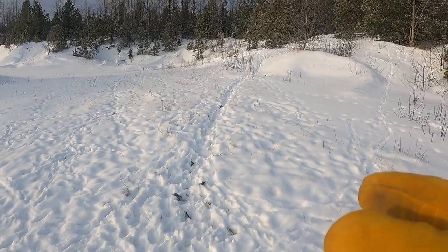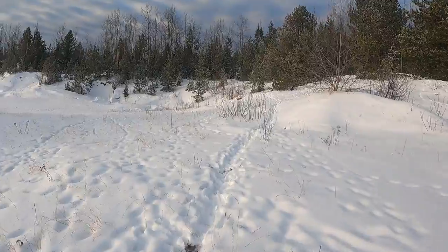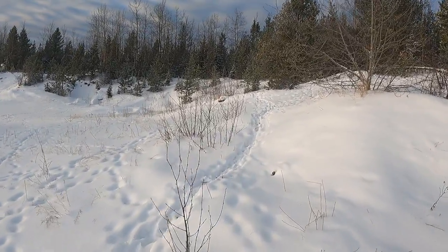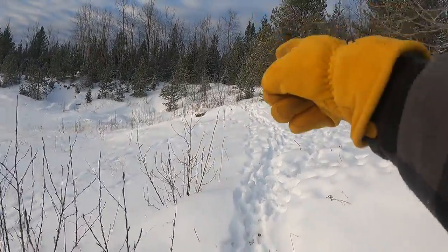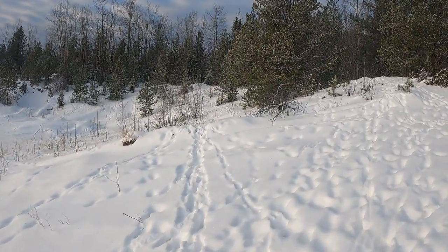Moose bait. Lots of coyote wolf tracks. It's a pretty good trail going up here. Probably should have some snares through there at some point. I did last year, but nothing.